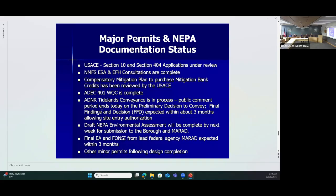Now, Alaska Department of Natural Resources tidelands conveyance, that is in process. I showed you a slide that showed where the tidelands boundaries were. We are over the top of that and beyond that towards the Narrows, another 150 feet or so. The tidelands conveyance for additional tidelands has been underway for a year and a half. The public comment period actually ends today at 4 o'clock. There's been a preliminary decision by the state to convey those tidelands to Petersburg. That is their findings. They will go through the public comment, and they will issue a final findings and decision within the next 3 months or so.